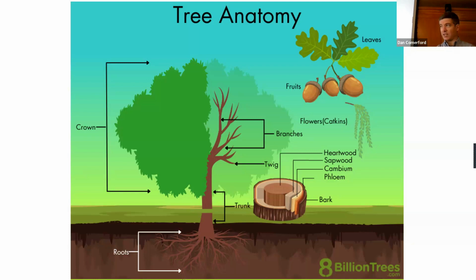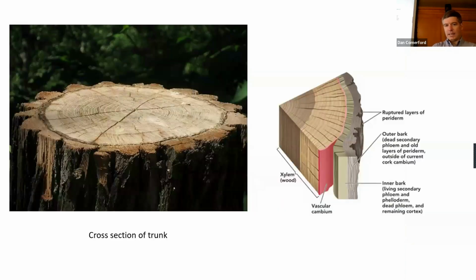The disadvantage to seed feeding is the time of the year. It's not like there's seeds on the tree all year long, so it really only is a food source for a short period of time. And then finally, you can see the cutaway of the trunk there, and that's what I'm going to focus on, because there are insects that eat different parts of the trunk, the stem of the tree.